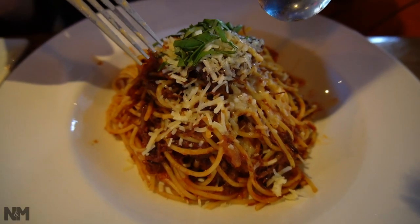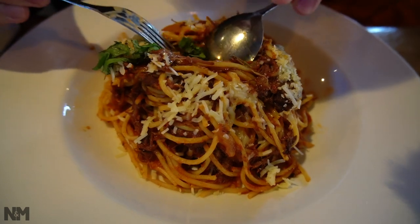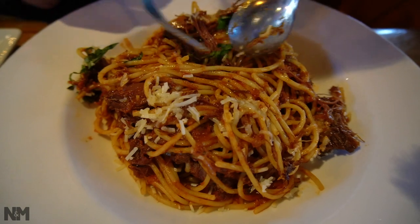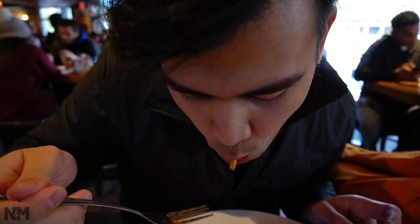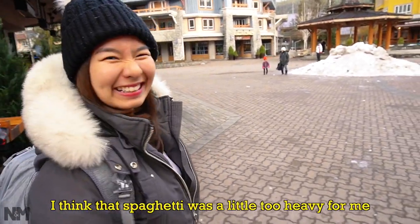This one is the braised beef spaghetti. You can see the beef in there. It's all covered with sauce. Got some cheese on top and some herbs. Taste test. That's some good marinara sauce. It's very good. Are you full? I'm so full! What did we do? I think that spaghetti was all too heavy for me.